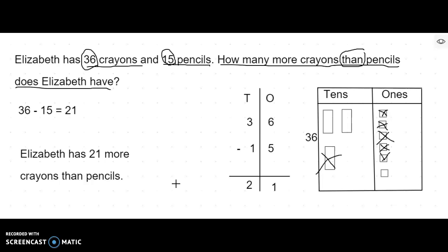You guys have done amazing this week. Thank you for working through this new kind of problem with me. Next week, we will keep doing subtraction, but with regrouping. And regrouping is different in subtraction than it is in addition. You guys are going to figure it all out next week.